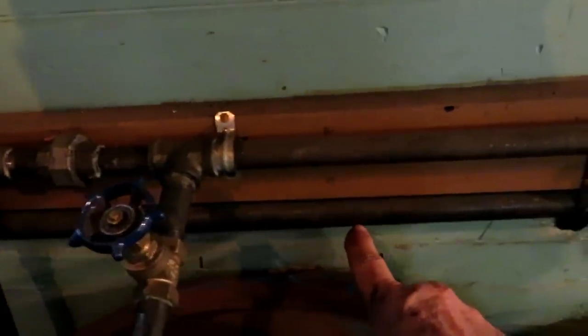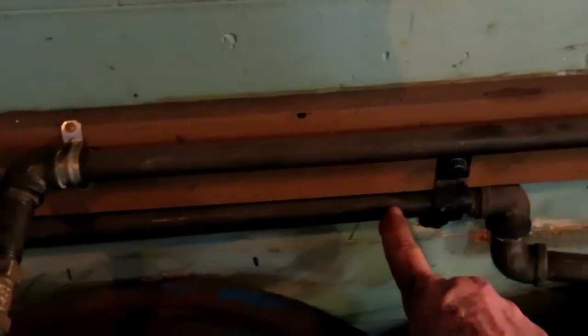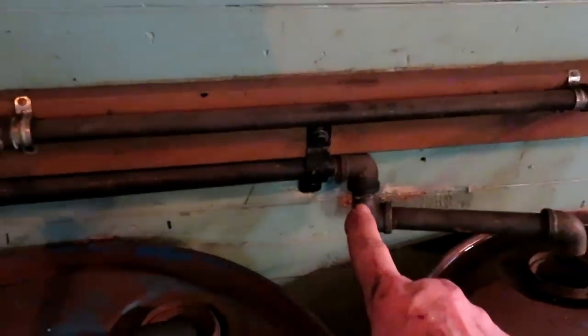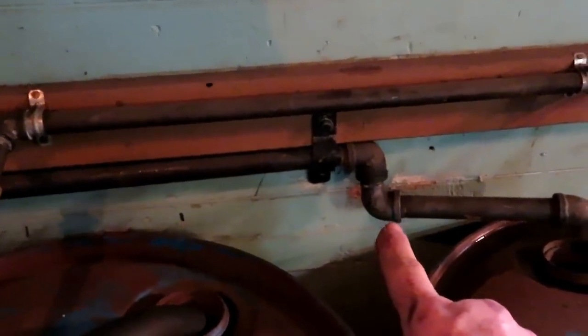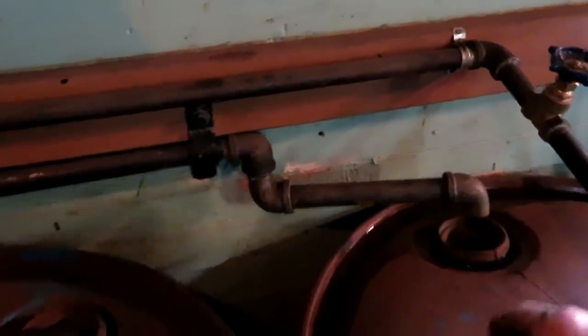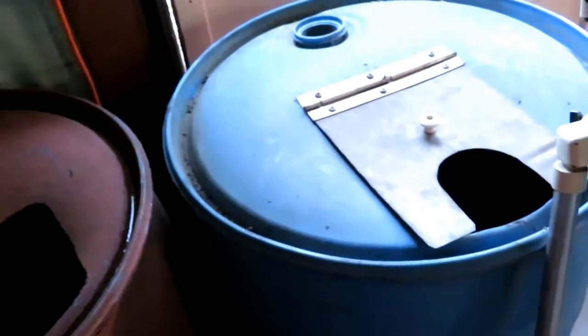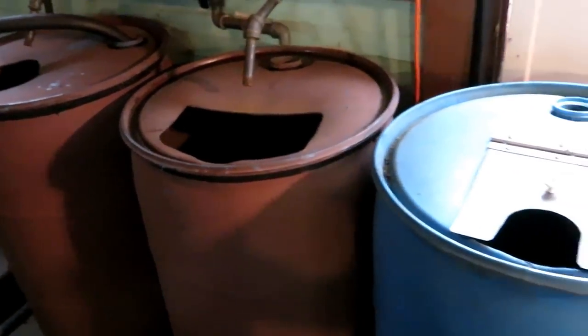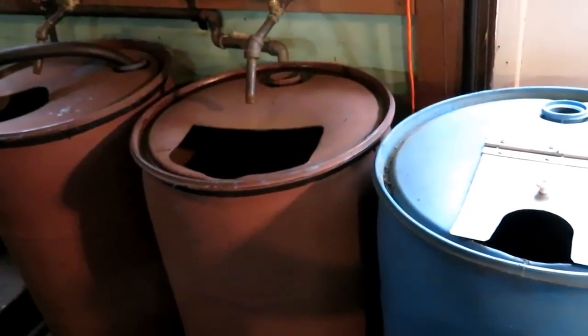This pipe here is the return condensed steam from my heating radiators out in the front shop, and I have them set up so that I can dump the water back into either barrel. And in the wintertime, I bring in one of my other outside barrels here so I can be sure to have at least 150 gallons of water that isn't frozen.